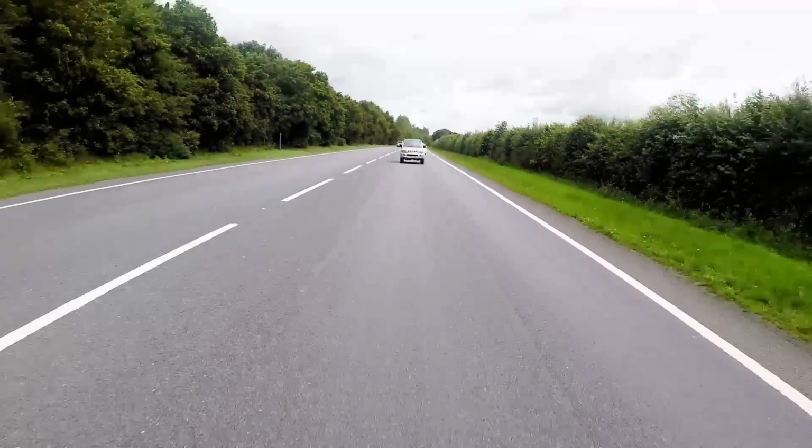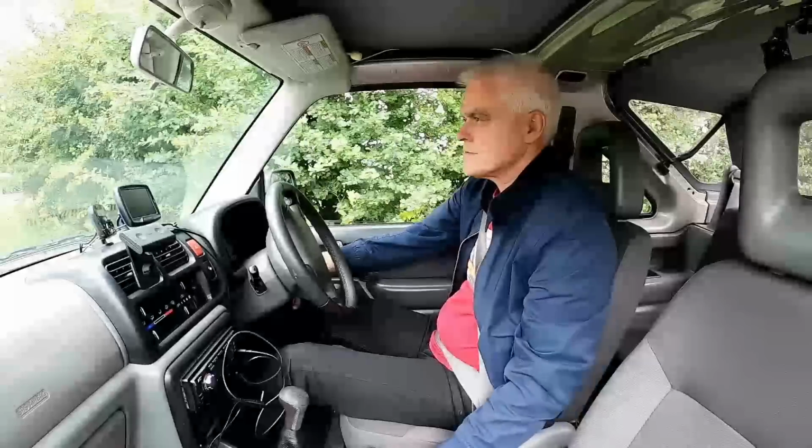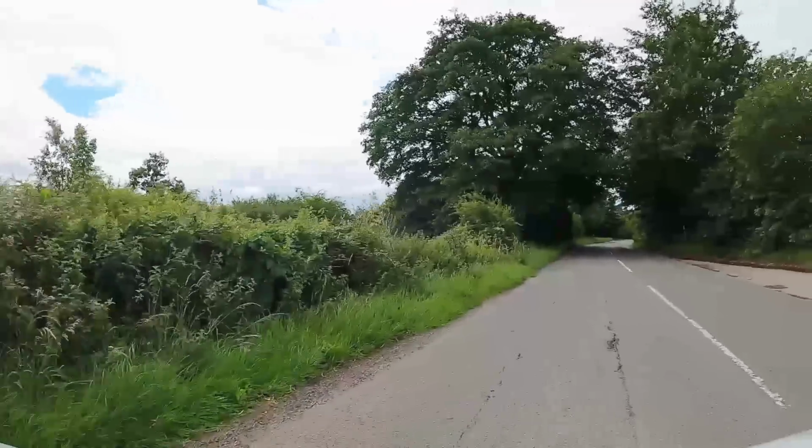What a faff! It's illegal to use my phone while driving. So I've got to safely pull over and tap the notification to get the directions going. Hopefully, some directions will start. Continue straight. At last, a direction.